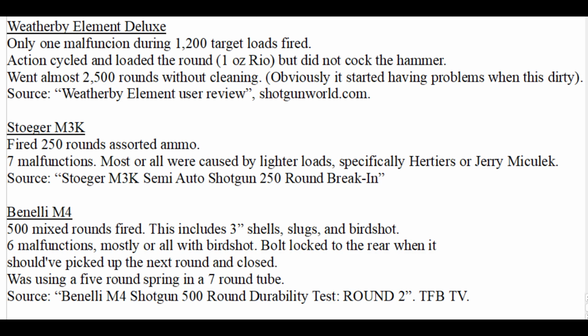Next we have the Weatherby Element Deluxe. It's obviously just a more refined version of the basic Element shotgun. It had only 1 malfunction during the 1,200 target rounds fired, which is pretty good. It went almost 2,500 rounds without cleaning before it started to malfunction.